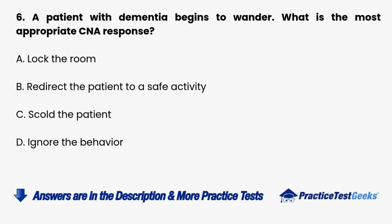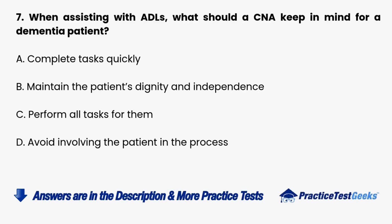6. A patient with dementia begins to wander. What is the most appropriate CNA response? A. Lock the room. B. Redirect the patient to a safe activity. C. Scold the patient. D. Ignore the behavior.